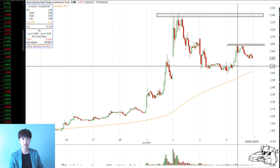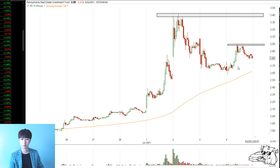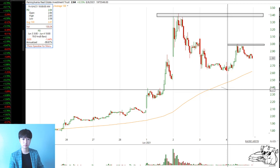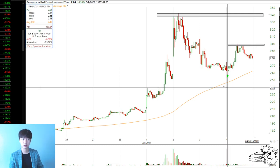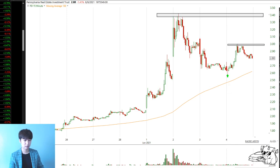We're just at $3 actually, and then we probably put the stop right there as well, on Friday's low. So buy above Friday's high and put the stop on Friday's low, which is $2.57.